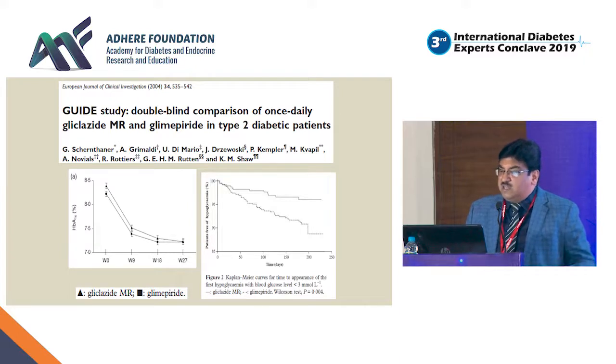You can see in this double-blind randomized controlled trial, a 26-week trial, there was no difference in HbA1c between the two sulfonylureas, but there was 50% less hypoglycemia in the gliclazide MR arm compared to glimepiride. So one thing is pretty clear: when it comes to hypoglycemia, gliclazide MR seems to beat glimepiride outright.